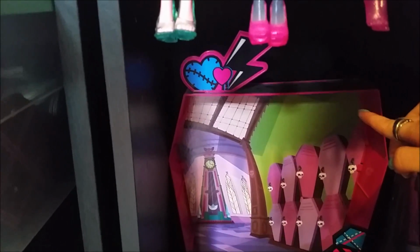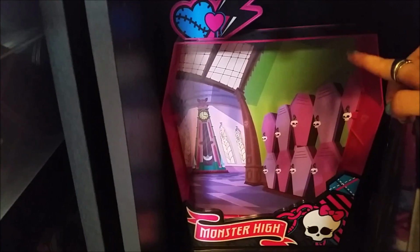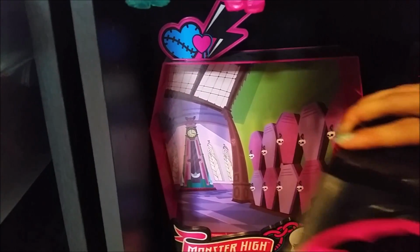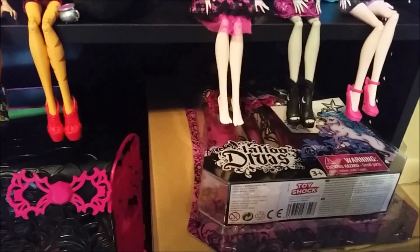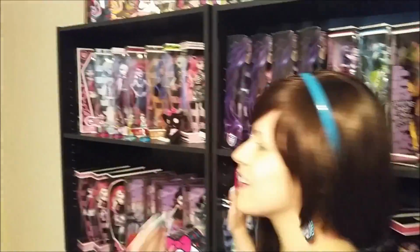I'm getting tied with my words here. Like a display set that I got for like $10 a long time ago. So I got that, and then another box of play sets because I have a lot of play sets. Yeah, total divas. Oh, and this random diva doll that is not a good doll. And then let's go all the way back to the front.